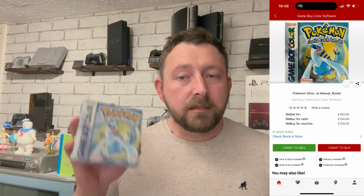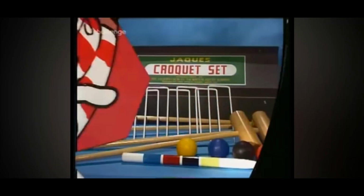Coming in at number 4 at £160, we have Pokemon Silver. Pokemon Silver, I didn't think would be worth more than Gold, for instance. But £160, it's quite a valuable game, which I was not aware of. So yeah, I'm pretty happy with that one. Now we're at the top 3. So at number 3, we have Pokemon Emerald.